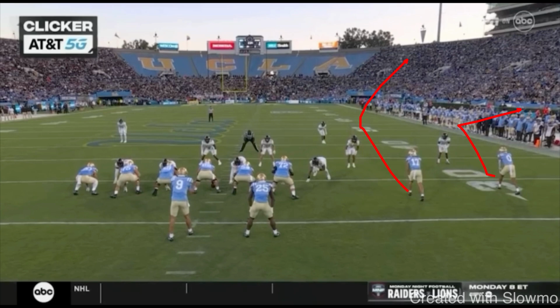And second part of the question, what coverage does this look like the defense is in? Okay, so read key defender and then coverage. So you guys can go ahead and pause the video and think about your answers. So pause the video. All right, let's break this thing down.